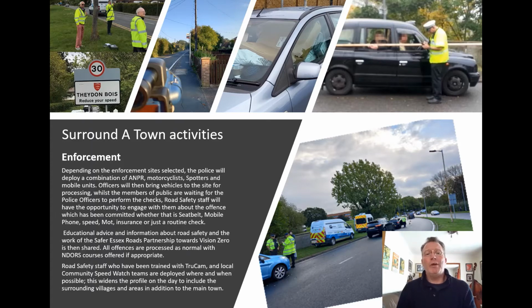On one occasion, we recorded a vehicle travelling at over 50 miles an hour past a school in a rural area where the speed limit was set to 30. We also have school speed watch sessions throughout the day at local schools. My colleague will talk to you a bit more about that later in the presentation.